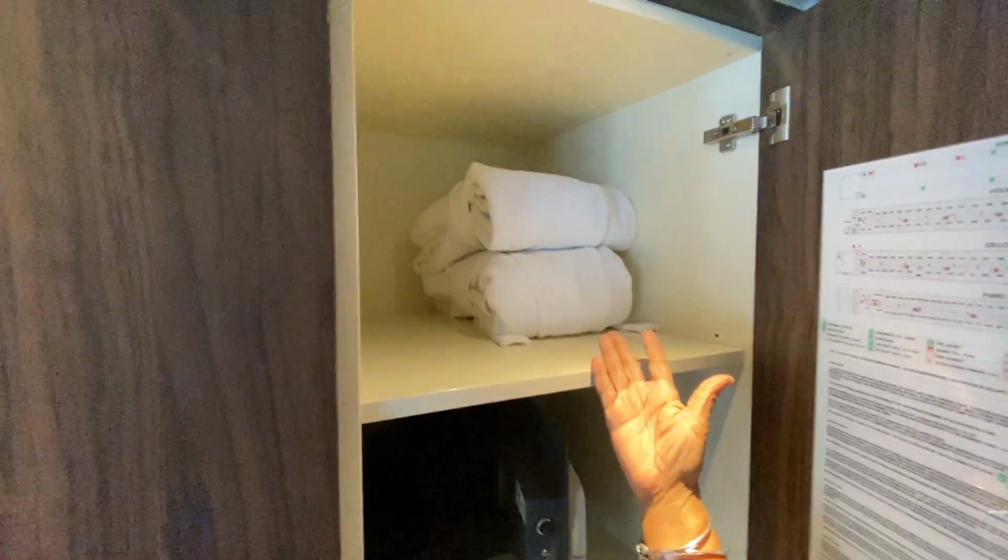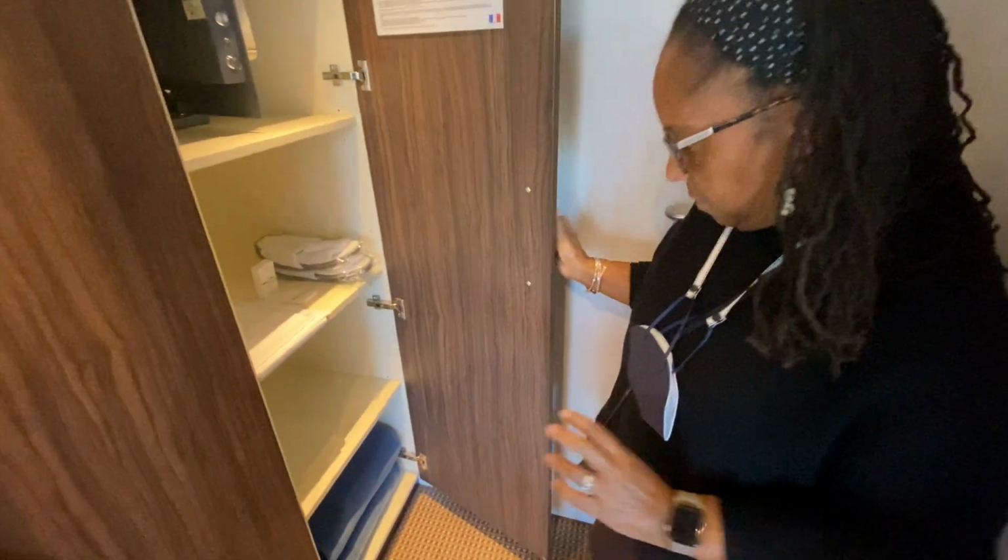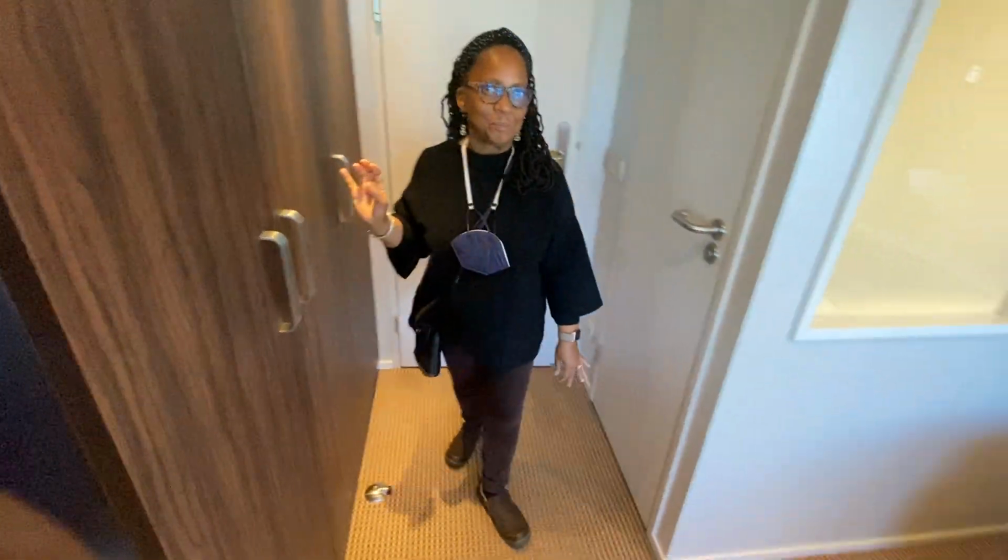There are 2 robes for you, slippers, laundry bag, and the laundry is very reasonable. Unlike a hotel where you would think, oh, I'm not going to do laundry because it's so expensive. And extra blankets if you're like me and you get chilly at night.